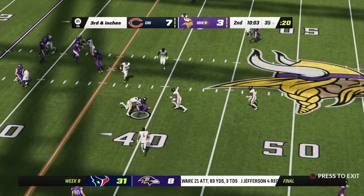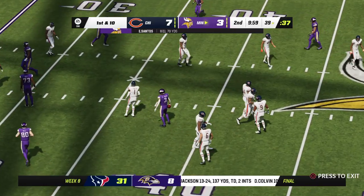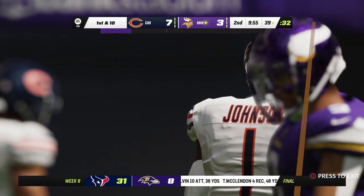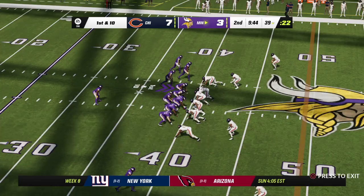Operating from the gun, Santos. And he'll be taken down, but he does have first down yardage. Give him the 3rd down conversion, 5 yards on the play. So from the 39 now, they'll come up on a 1st and 10.